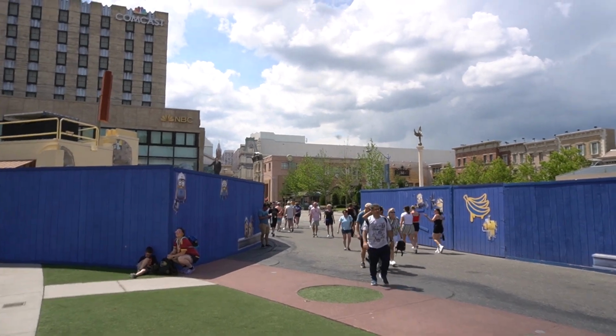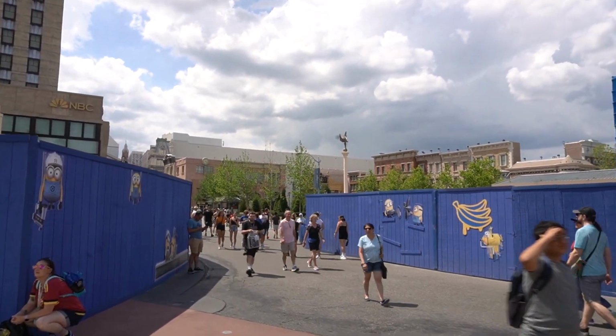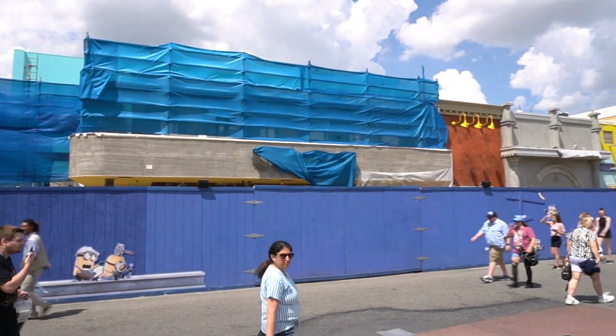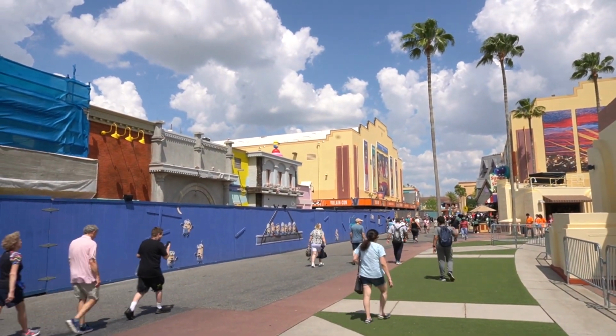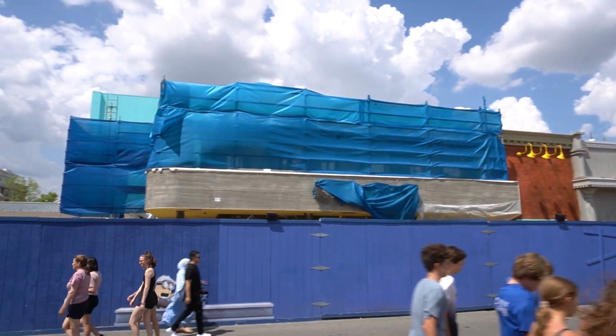And I'll tell you what, they are moving extremely fast on this as we speak, because not even like 6 months ago they started doing work here, but essentially everyone said when Universal gave a little teaser this was going to become Minions, everyone kind of lost their mind on it, and I was kind of excited for it because the Minions are a very big part of Universal, and it really does kind of give something new to Universal as we get closer and closer to Epic every day.